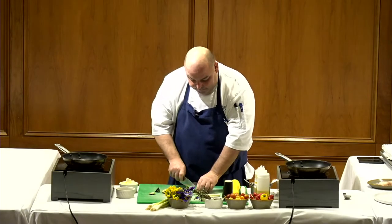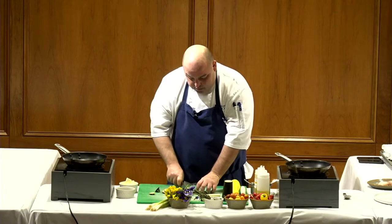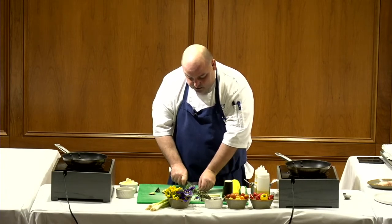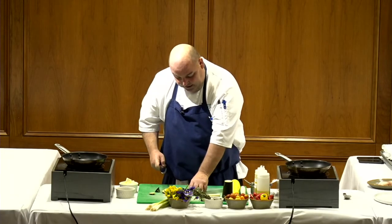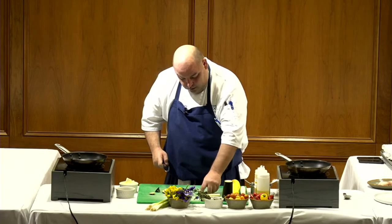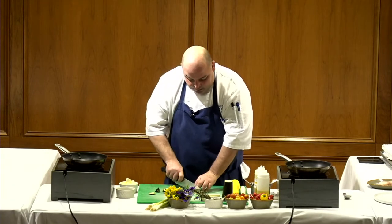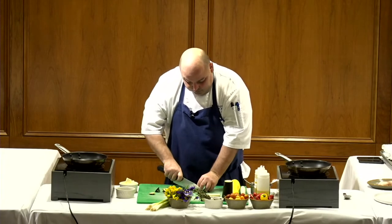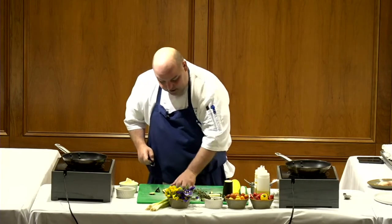Now, for the oblique cut, you want to cut it at about a 45-degree angle. Then you turn the vegetable about another 45 and cut again. Turn it the opposite way, cut again. And there you have something that's triangular, and that's called an oblique cut. So we're going to just finish doing that with our zucchini. Turn the vegetable, cut, turn the vegetable, cut. And I think that's about enough for what I need for that.